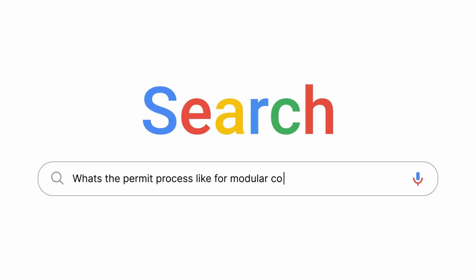What's the permit process like for modular construction? Well, in the United States, we go through a state and third-party approval process. What does that mean? It means that the same agency that is reviewing your documentation is also auditing the manufacturing facility to make sure that everything is built in compliance with that documentation. So pretty simple here. And then that allows you not to have any of those items inspected on site.